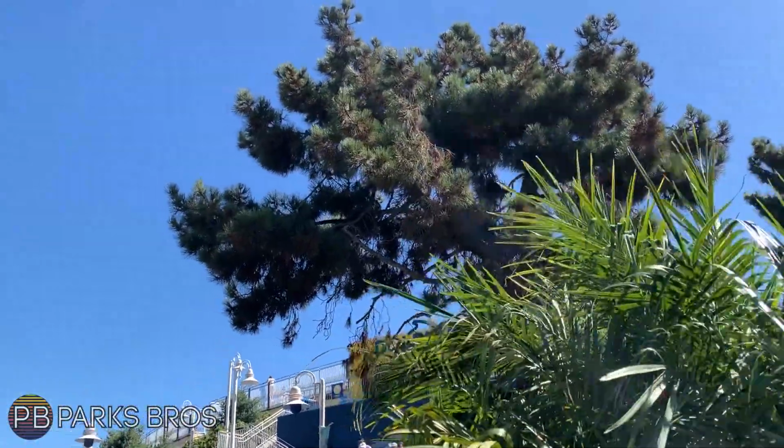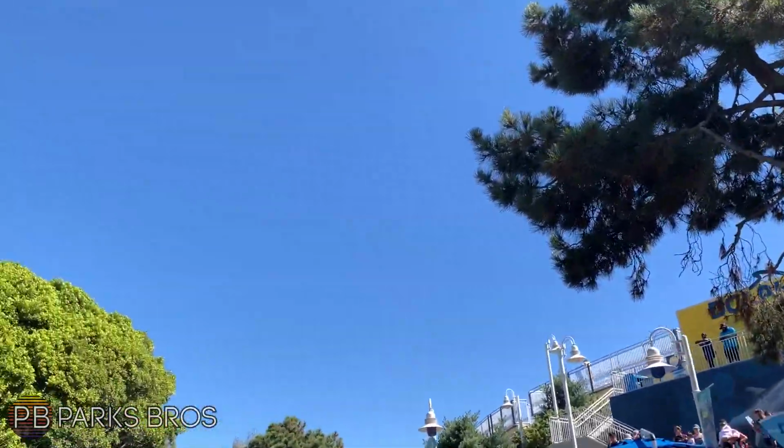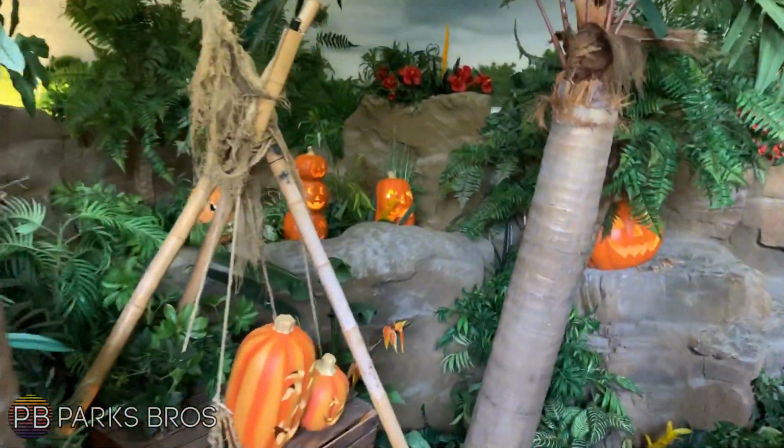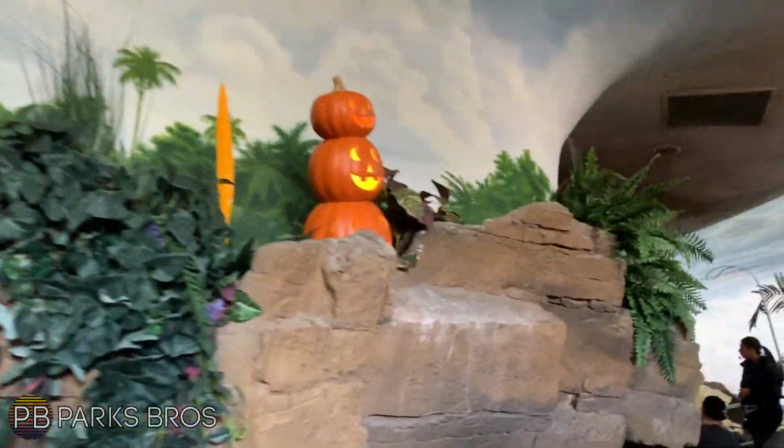All right, after checking out Dolphin Days with Argo, the pilot whale, which was really cool to see, we're heading into Shark Encounter. So the Halloween spirit has definitely gotten to Shark Encounter. There's pumpkins and jack-o'-lanterns all over the place. It's really cool.